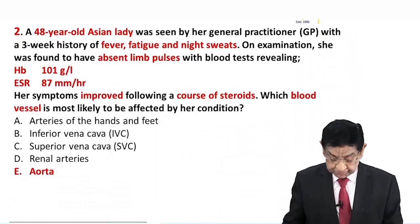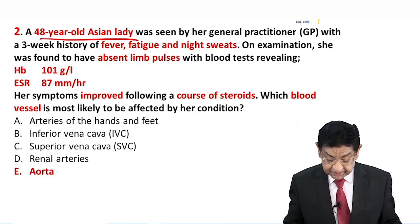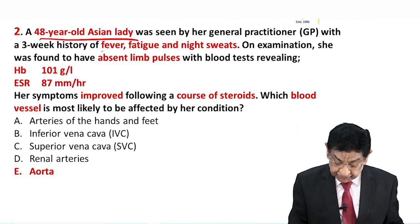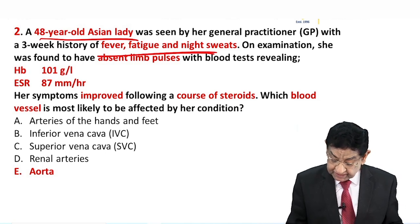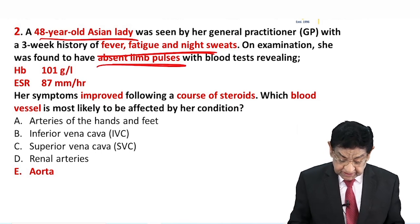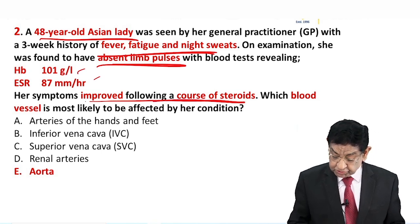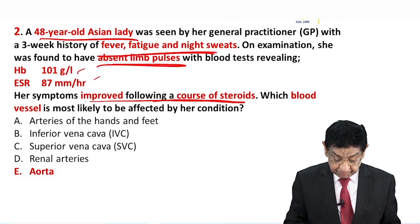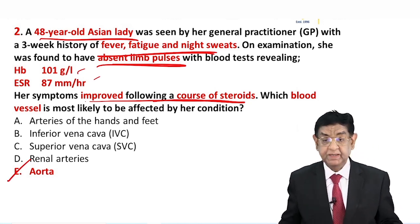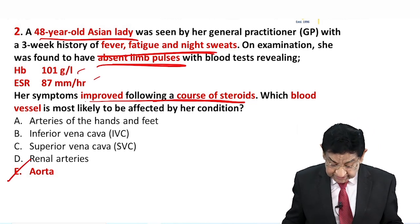Question number two. We have a 48-year-old Asian lady. She goes to a general practitioner with fever, fatigue, night sweats. On examination, absent limb pulses. ESR is raised, and there is mild anemia also. Symptoms improve after a course of steroids. The blood vessel most likely to be affected is the aorta. Why is this the answer? Why did she improve? What is the diagnosis in this case?